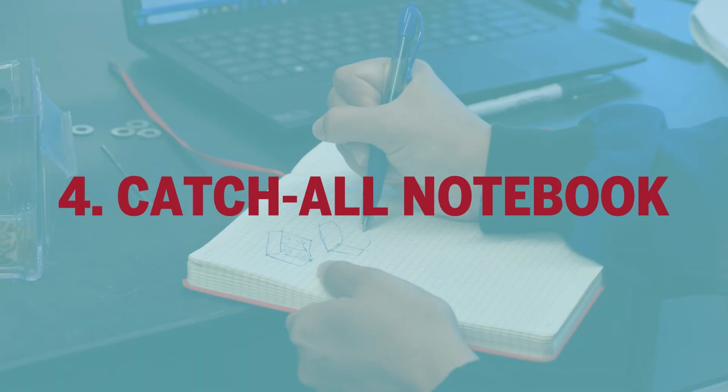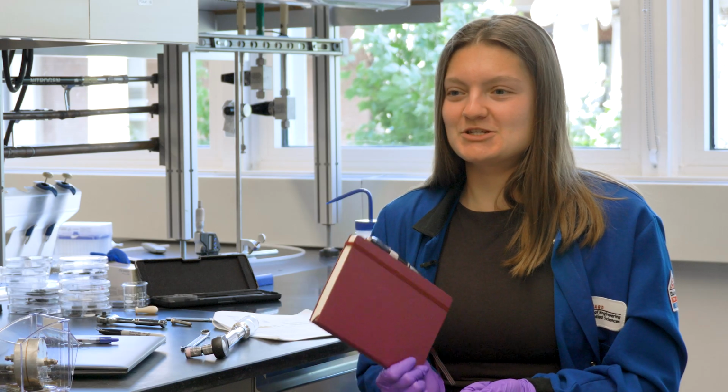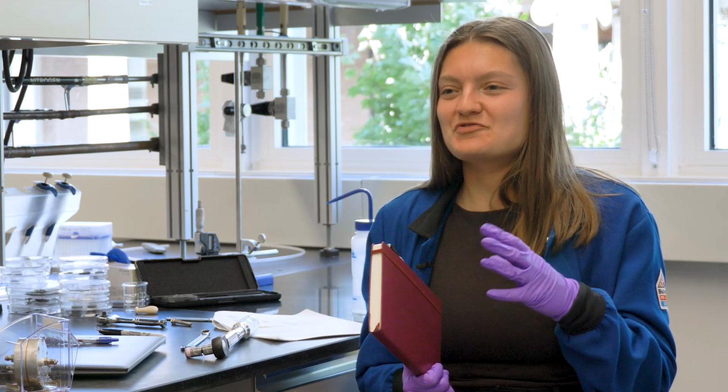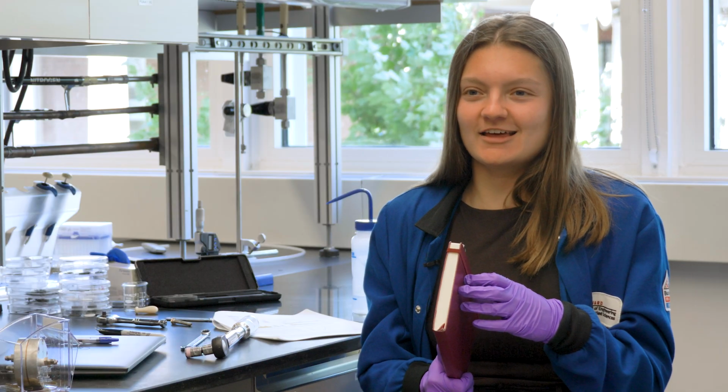Last, we have my notebook. So this is pretty simple. Most scientists have a lab notebook around. This one for me was when I finally decided that paper wasn't a sacred material and I could just write down anything I needed. So instead of continuing to search for scrap paper, now everything gets written down in here.